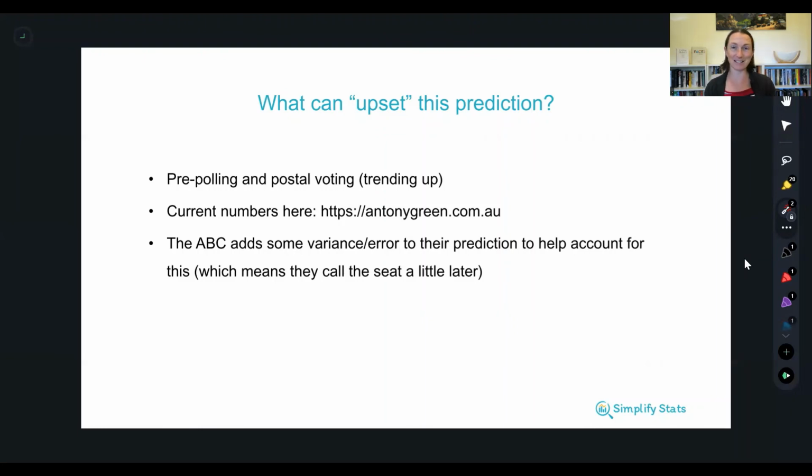And that's it. That's how we know how they can call a seat with less than 10% of the vote counted, and why Antony Green is so confident he can call the election before 7:30 p.m. if it can be called on the night.